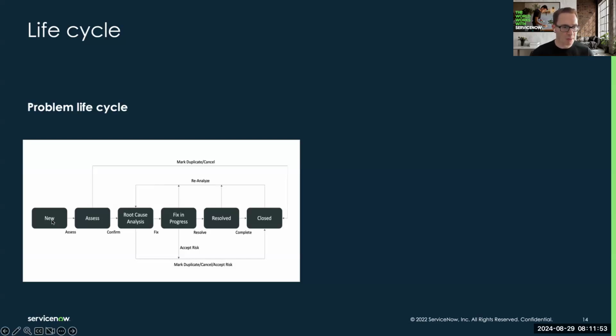So when you're in new, you can assess the problem to move it to the assess state. That's where it's assigned to an individual to gather more information, see if this is a problem that's going to be worked on. If it is, you confirm this is a problem, that moves you forward to root cause analysis and so on. You can basically move forward to fix the problem, resolve it, complete it. And then you can always mark as a duplicate or cancel the problem at various different stages as well.